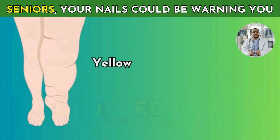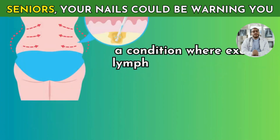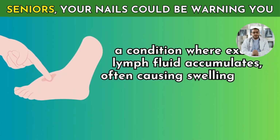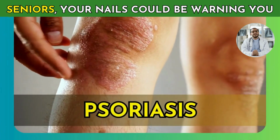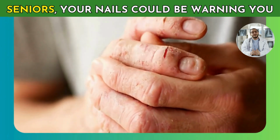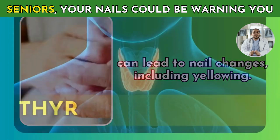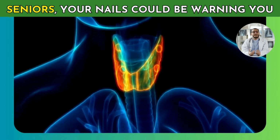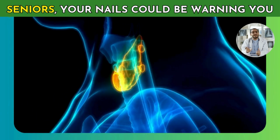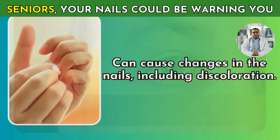Lymphedema. Yellow nails can be associated with lymphedema, a condition where excess lymph fluid accumulates, often causing swelling in the arms or legs. Psoriasis. Nail psoriasis, a condition that affects the nails in people with psoriasis, can lead to nail changes, including yellowing. Thyroid disorders. Certain thyroid conditions, particularly hyperthyroidism, can cause changes in the nails, including discoloration.